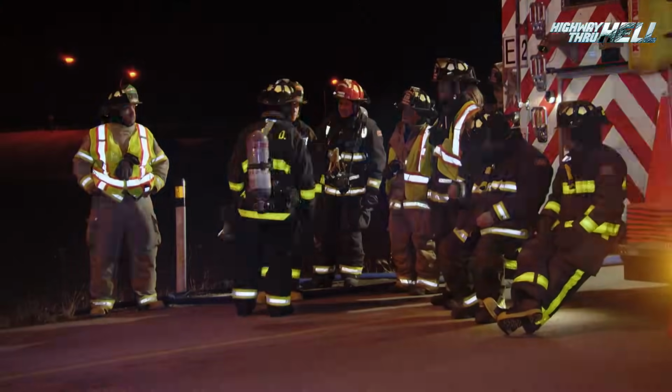I have representatives from the trucking company. I probably have a dozen fire rescue people standing around. We've had the highway shut down now for about 40 minutes. This is not a wreck to take lightly. This is an A-game wreck.